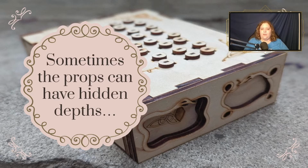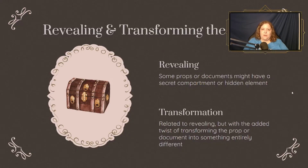Sometimes props can have hidden depths to them. So this is the really fun bit of these experiences as well, the discovery aspect, doing some revealing and transformation of the props and documents, really. So some props might have a secret compartment or hidden element within them. I wish I could show you more pictures, but unfortunately that would ruin the experiences if you should choose to buy them. But that's always the fun bit. Something you've been staring at for a long time that's actually been hiding something all along, including destructible bits.